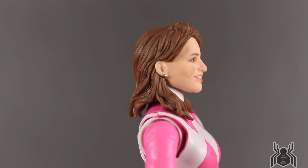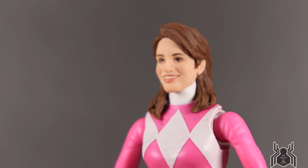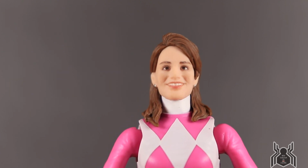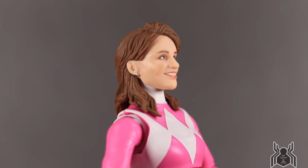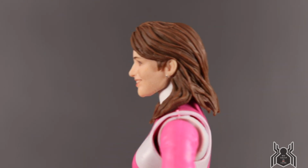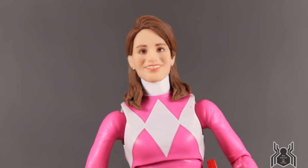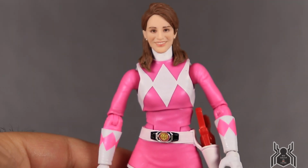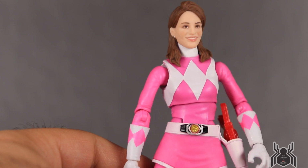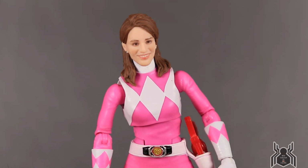But yeah, Hasbro did a great job with this head sculpt. I really like the way it looks. We get silver for the earrings. The face print came out looking really good. Oh, I love the way it came out. Just brown hair. There's no paint or anything in the hair. Just all brown. Yeah, that looks really, really good. Hasbro did a great job with this. Now let's take a look at her articulation.